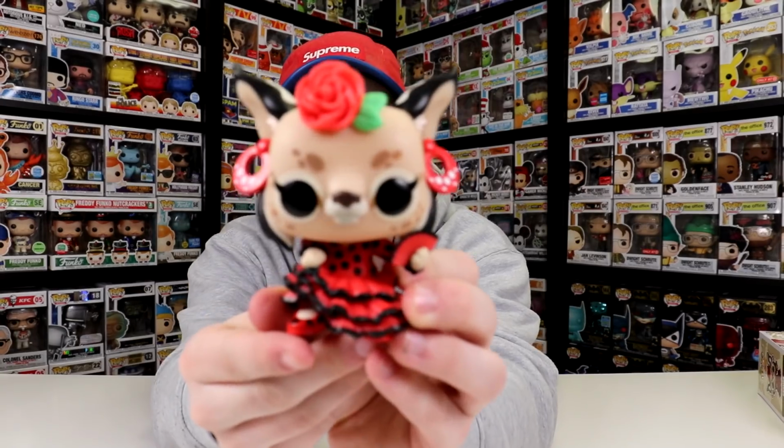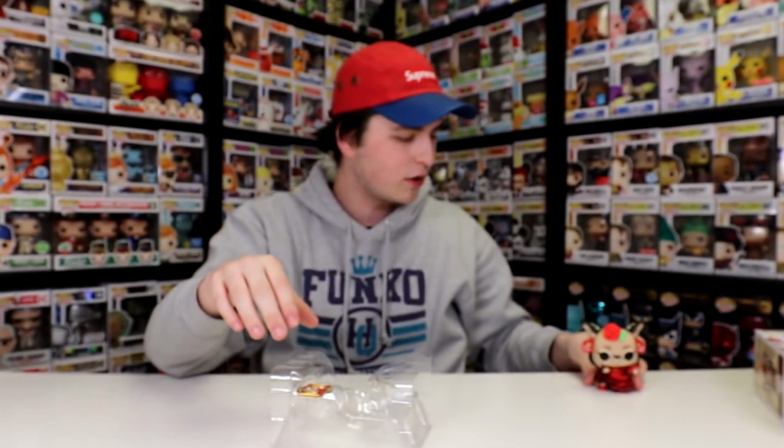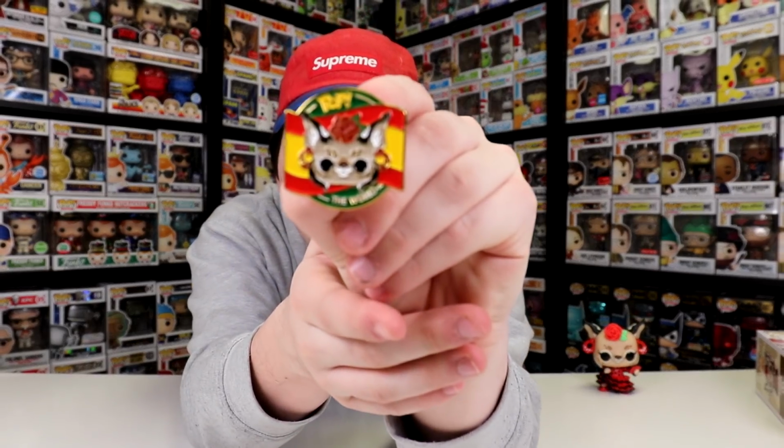So there is the Carmen out of box, and I think this one, like I said, does look really great. And then here is the pin to go along with it. And what they do is they take the flag from the country, and then they put the Pop's face or Pop head in front of it. So there it is right there.